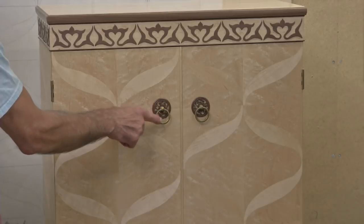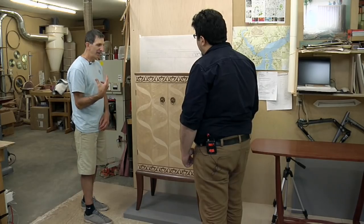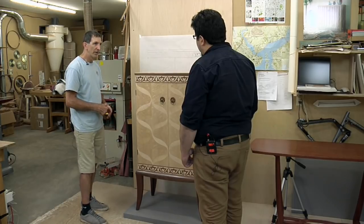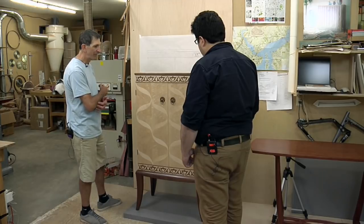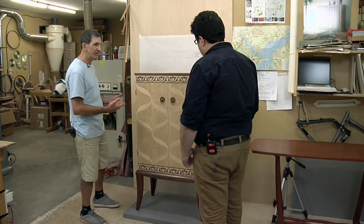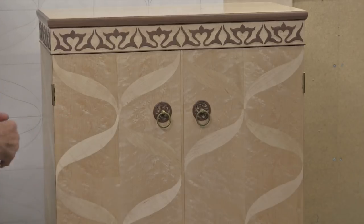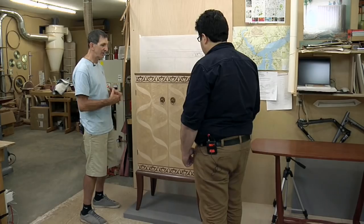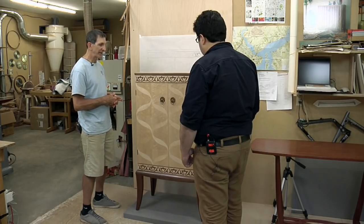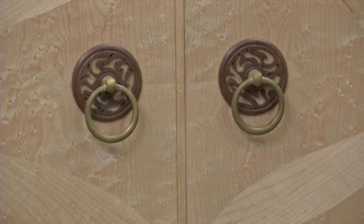And these polished brass pulls, really bright, shiny, on their own would have looked horrible here. But I took them through a patina process. I stripped the finish and the polish off, and then used a torch and heated them up. So it's like a heat patina, because it changes the metal just a little bit. And then I also used a liquid patina formula that added a little bit of green to it.